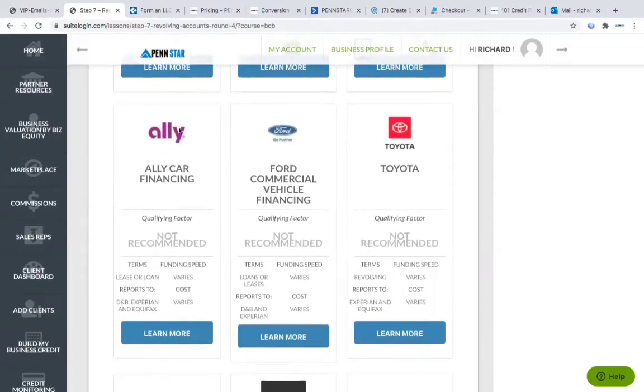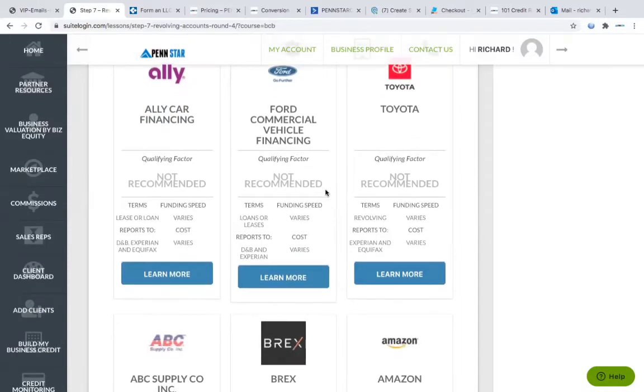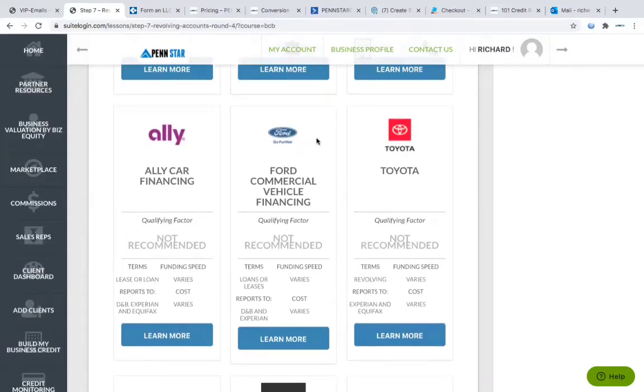But Ally is another one. Ford, once you build this business credit profile, you have all this payment history. You can get financing with Ally. You can finance it with Ford and Toyota as well. So you can use that for your vehicles if you want to. On the last tier, they have fleet and gas cards. You can come on this tier. Once you get to this level, you can get the vehicle that you need.